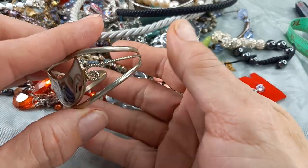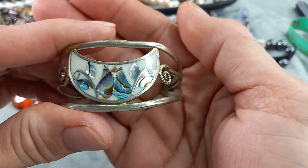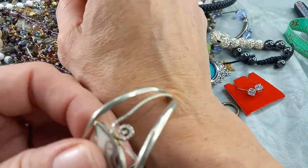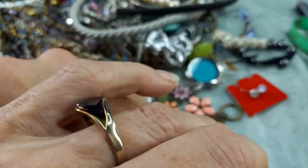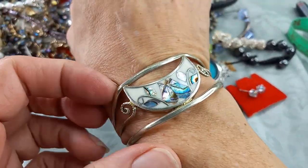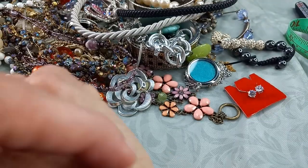So I will pull that and test it. It does have inlay, mother of pearl, and abalone shell, so it's pretty tiny too. I can barely get it on. So yeah, it's about a 6. It's really pretty. So that I will test for alpaca.